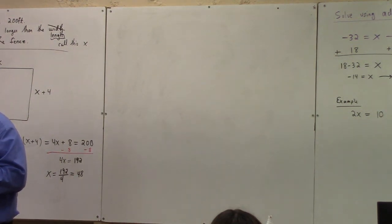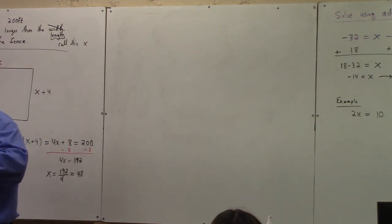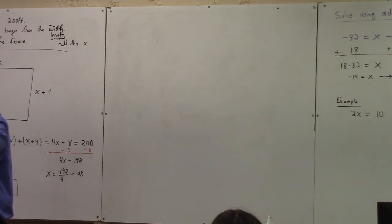What's that? It's not right. See, because then the area that's enclosed is everything outside the fence, which would make it the rest of the surface area of the Earth.